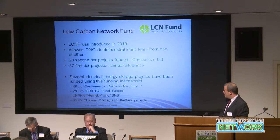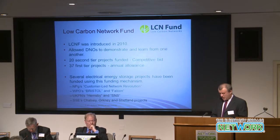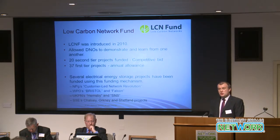UK Power Networks demonstrations, and then Scottish and Southern. So four of the six DNOs are already physically involved, having storage connected to their networks. If you want further information on any of those projects, you can either visit the DNO's own website or go to the Ofgem website.